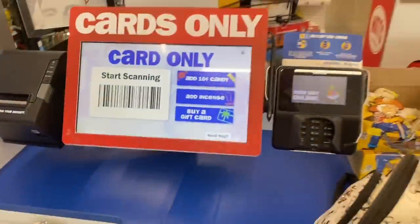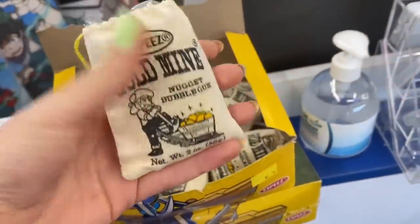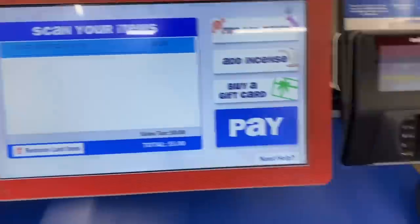5 minutes later. All right, guys, so I'm about to do self-checkout, and I remember this. Gold Mine Bubblegum. I think it's banana flavored. That was my favorite thing when I was a kid. Will we be over 20? Hopefully not. $5. Cali's Squishmallow.